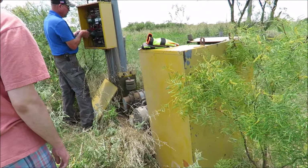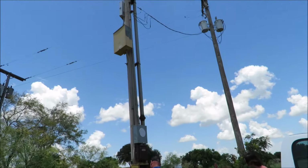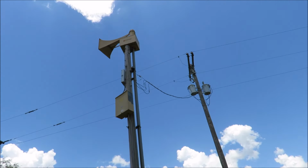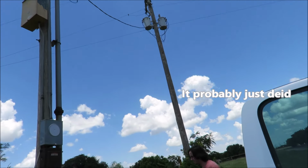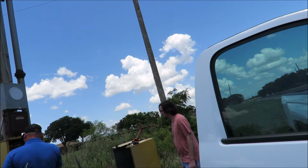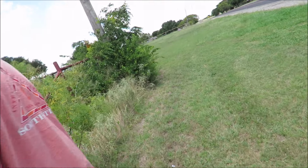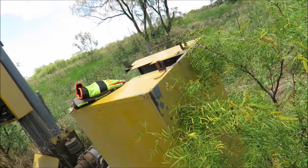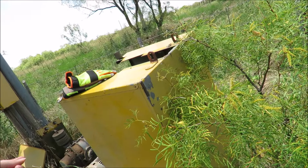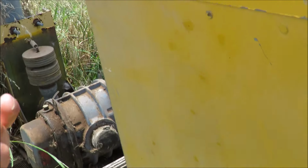I don't think it's particularly happy. Might be time for an oil change. Oh man. Usually they wind down a little slower. That has smoke. Is that usually normal to have smoke coming out of it? No. Out of what? The motor. Oh, there's smoke out of the motor.